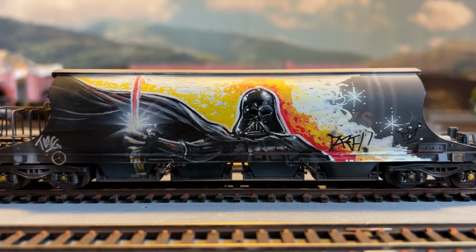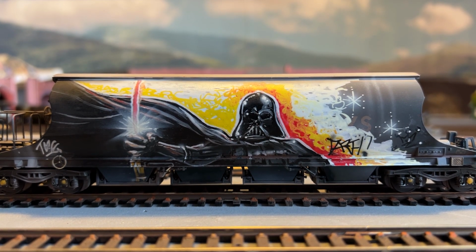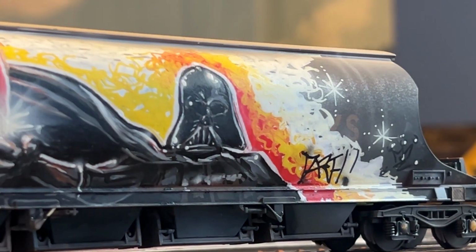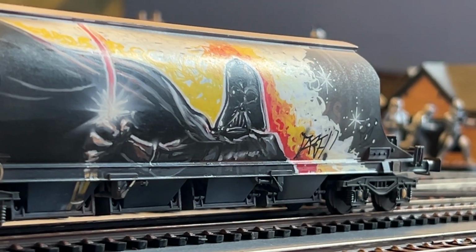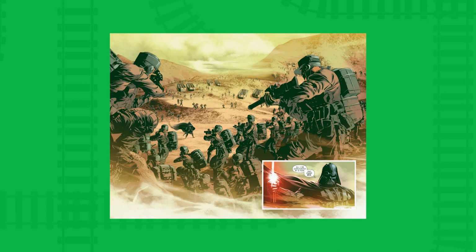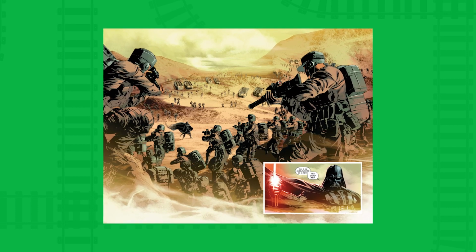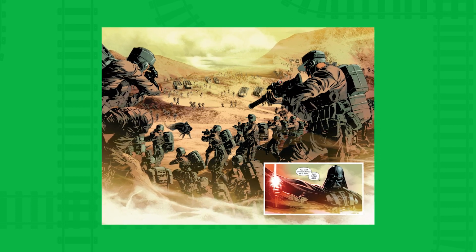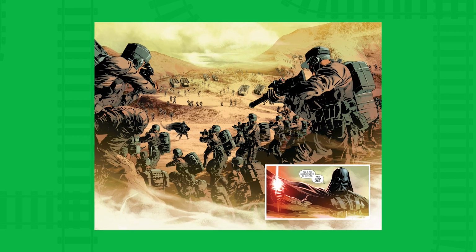The entire wagon has been adorned with a hand-drawn airbrush artwork in a graffiti style, featuring none other than Darth Vader himself. Now let's dive into the inspiration behind the artwork which is used on the side of the wagon. It's actually a scene straight out of the Vader Down crossover event from the Marvel Star Wars comic series, where Vader finds himself surrounded by Rebel Alliance soldiers and is told to lay down his weapons.